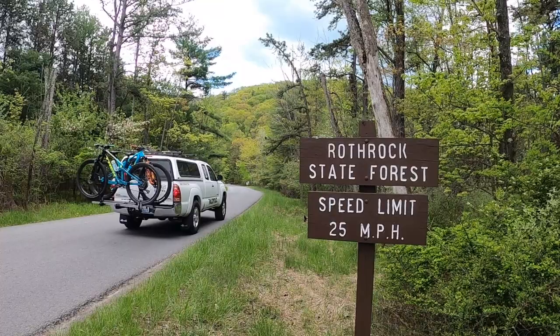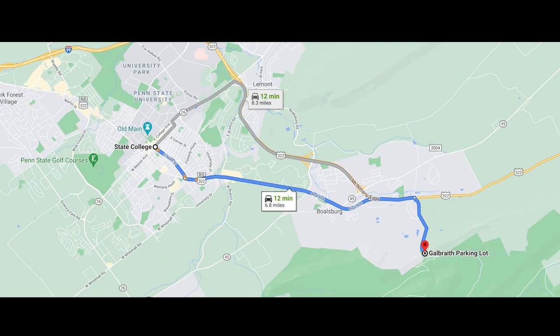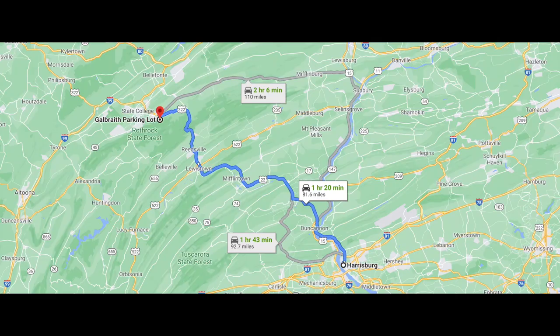Hey guys, Kerry Werner here and Emily Werner standing in Rothrock State Forest, about to tackle the Rothrock Trail Mix IMBA Epic. We're parked at the Galbraith Trailhead, which is just past the Tussey Mountain ski area. That's about a 15-minute drive from downtown State College and about an hour 15 from Harrisburg, Pennsylvania.